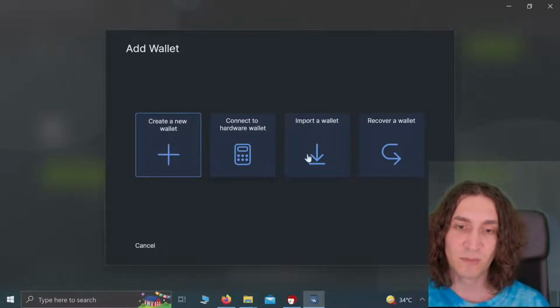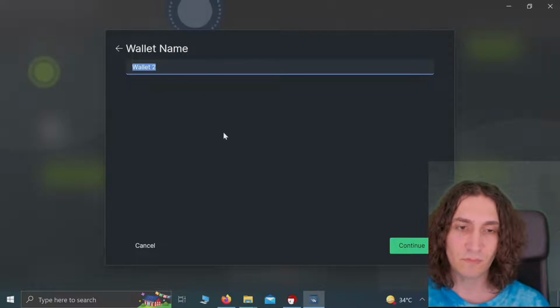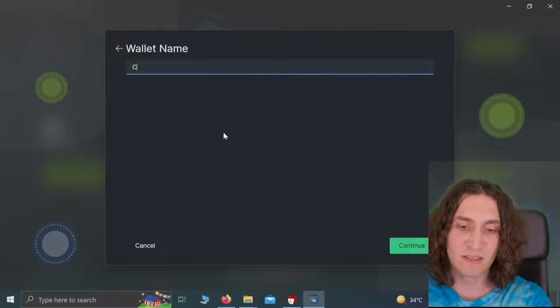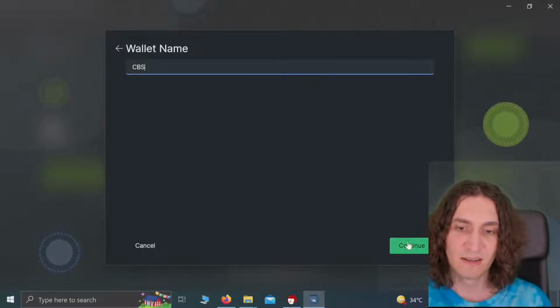So I'm gonna go to import a wallet. Oh, not import, but recover a wallet. I'm gonna call it Cool Bitcoin. I cannot use spaces, so I'm gonna call it CBS. You know what CBS stands for. Continue.